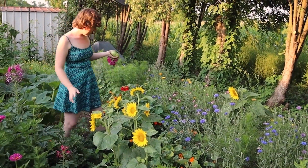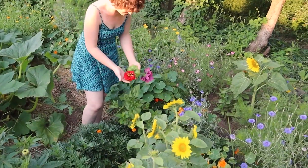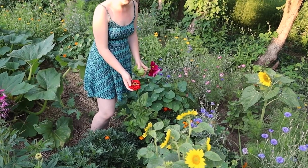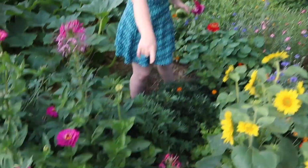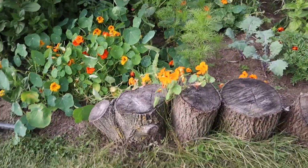This zinnia, I haven't picked it yet, because I wanted to look at it for a few more days. But look how pretty this red zinnia is. Wow. It has purple on the inside. It's magical. So royal, right? It's like velvet. Velvet, that's right. And the nasturtiums here, look at that one climbing away. Running away. Trying to escape.